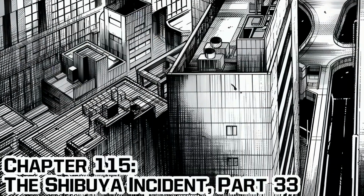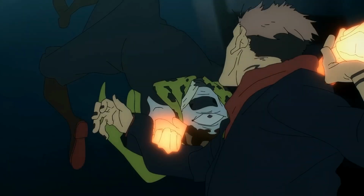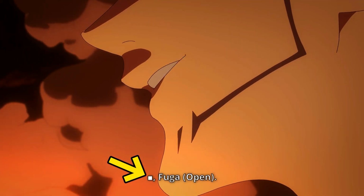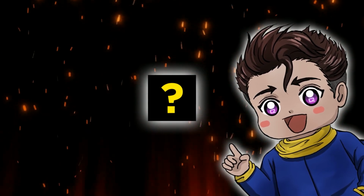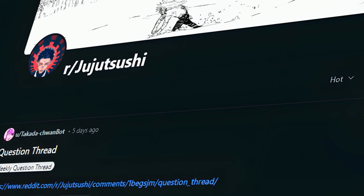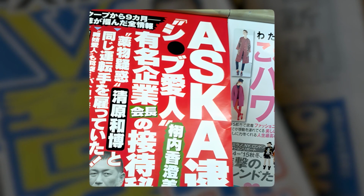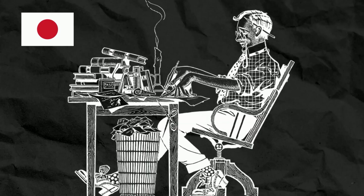Remember in manga chapter 115 or season 2, episode 16 of the anime, when Jogo fights Sukuna? In the manga and the anime subtitles, a box appears before Sukuna, says the word open or fuga. So why did that box just pop up in there? To answer, let me show you something crazy I found in the Jujutsu Kaisen subreddit. So, in Japanese media, circles are used to cover individual letters or characters, whereas boxes or rectangles are used to cover entire words or phrases. This means black boxes and circles are often used in Japanese media to hide something.